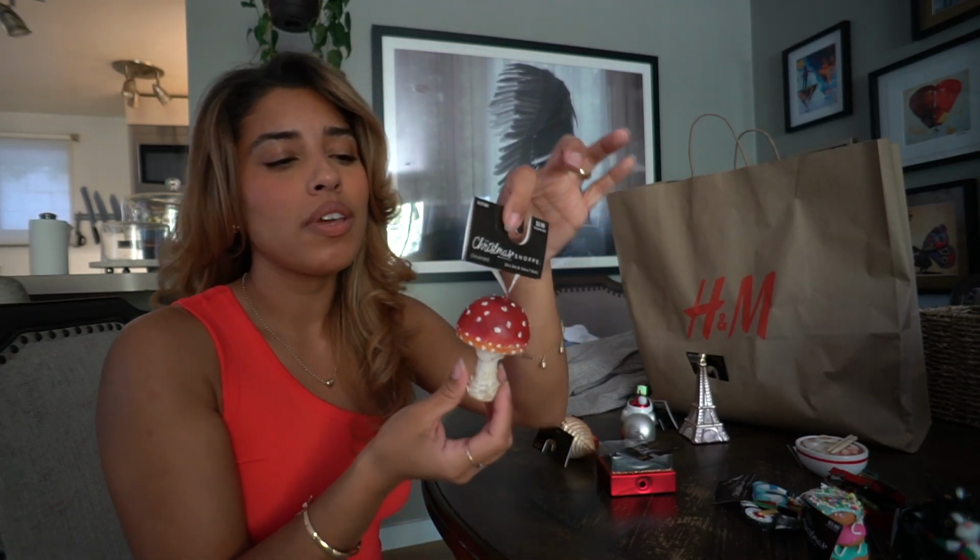What else? I love mushrooms. Dana was like, why'd you get a mushroom? And I was like, because I love mushrooms. But that's like, as of recently. I loved anything mushroom shaped. You know, I want this mushroom lamp that I've seen, but it's mad expensive. But anyways, look at this mushroom. He's going in my tree this year.